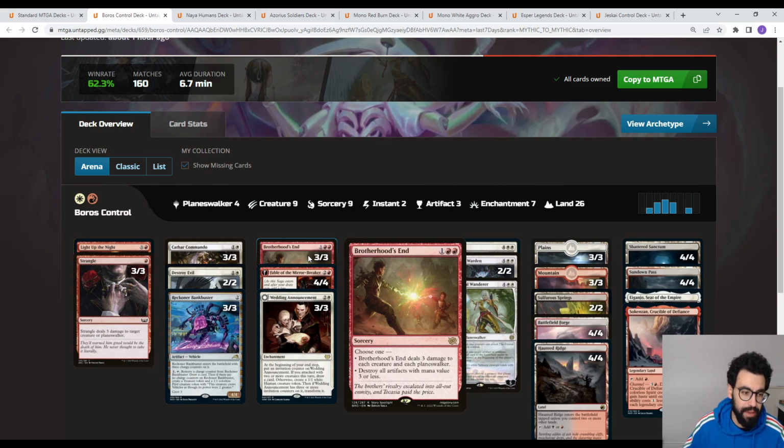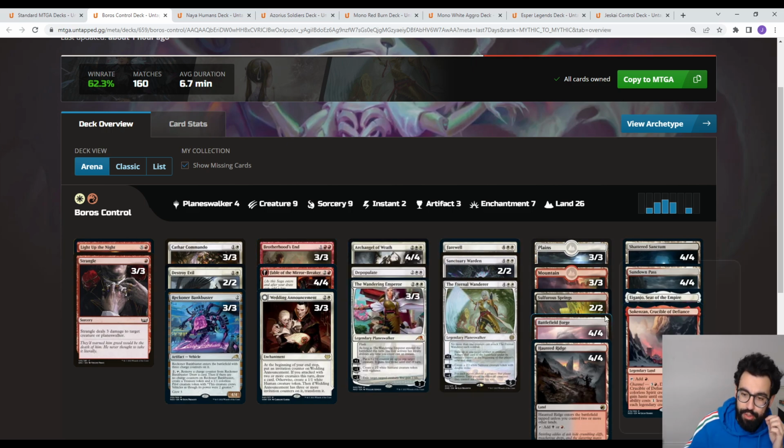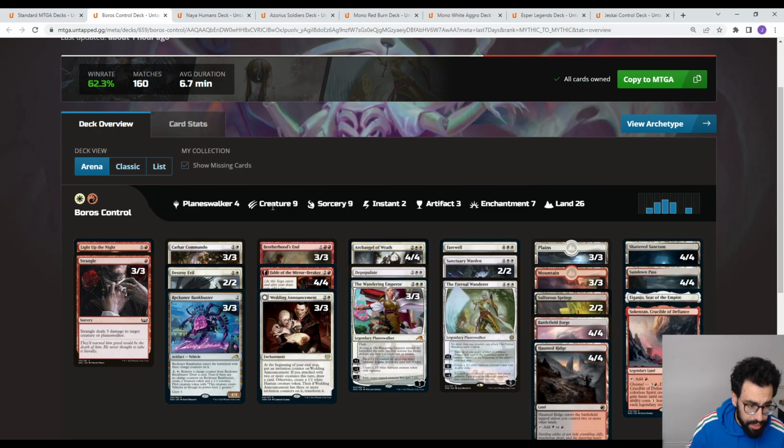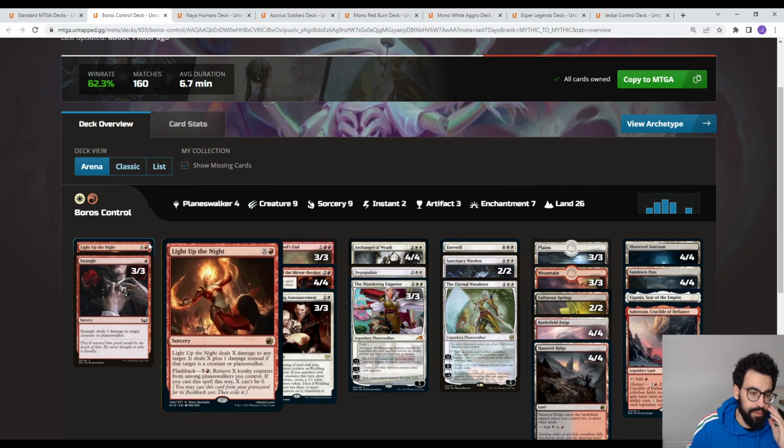So this is a kind of Borosy Angels deck in standard. You'll notice some black sources in the mana base, and that is for Archangel of Wrath to be able to kick it for the extra mana, but lots of early interaction, big fireball effects with Light Up the Stage, so you can also remove loyalty counters to get it from flashback.